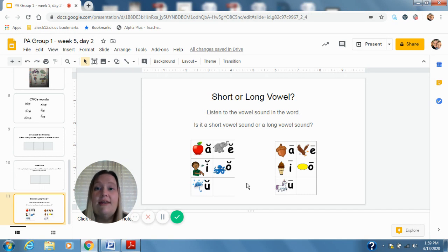Here's our next word. Cape. Cape. Is that short or long? Ape. Long. It says A in it. Ape. A is a long vowel sound. Here's our next word. Jam. Jam. Jam. Short. It says jam.